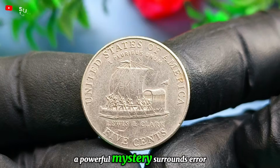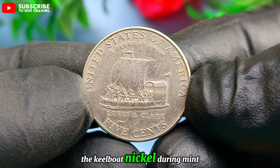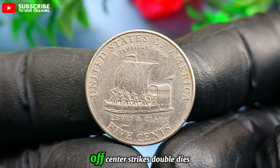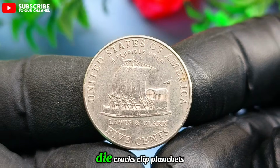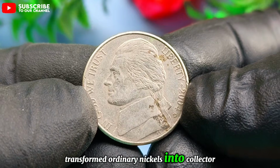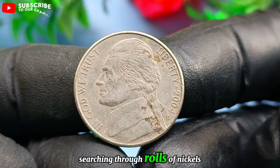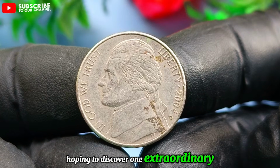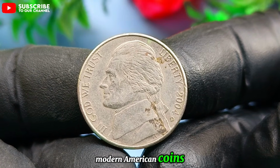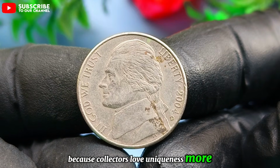A powerful mystery surrounds error versions of the 2004 Keelboat nickel. During mint production, tiny mistakes sometimes occurred. Off-center strikes, double dies, die cracks, clipped planchets, and weak strikes transformed ordinary nickels into collector sensations. Error coin hunters spend years searching through rolls of nickels hoping to discover one extraordinary specimen. Some rare mint errors from modern American coins have sold for astonishing amounts because collectors love uniqueness more than perfection.